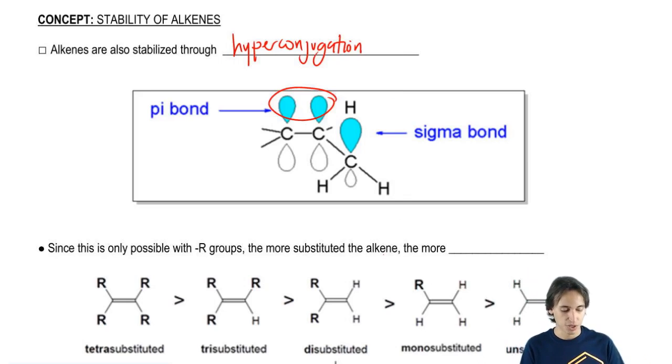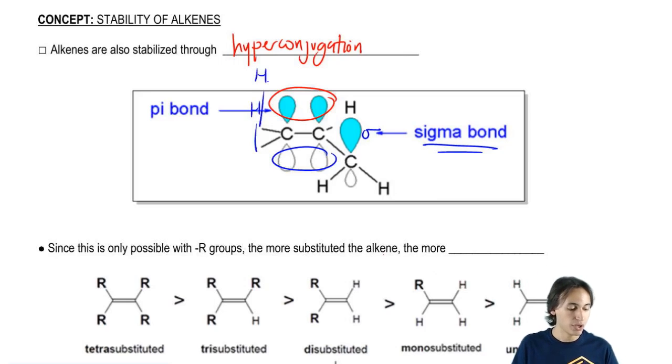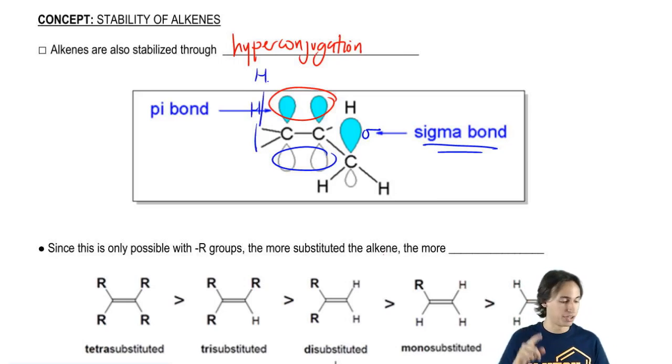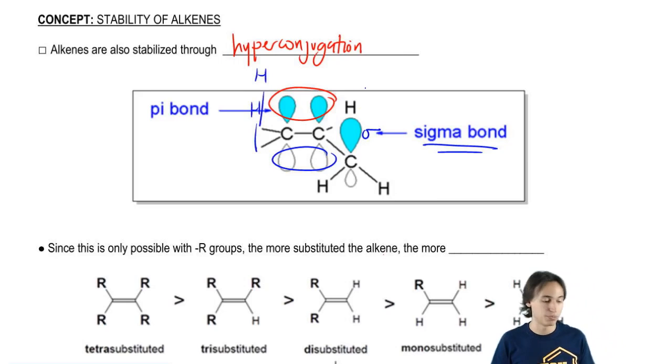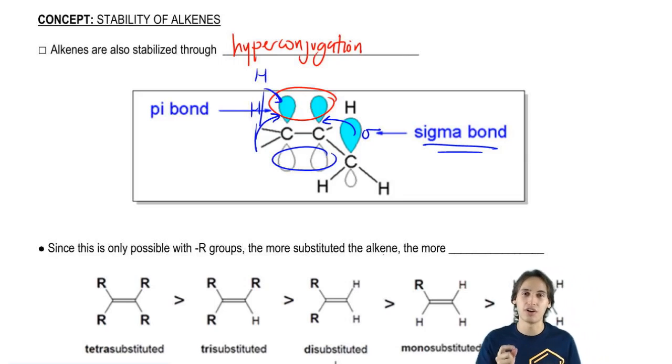So as you'll notice, what I have here is a double bond overlapping on the top and the bottom. And then what I have is an adjacent sigma bond right here between the carbon and the H. And it turns out that the more groups that I have, the more hydrogens I have overlapping their bonds with the pi bond, the more stable that pi bond is going to be, because these electrons are going to be able to share and basically donate a little bit of their density to the double bond.